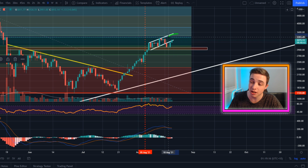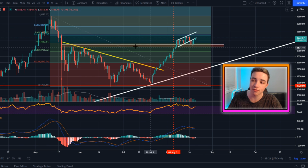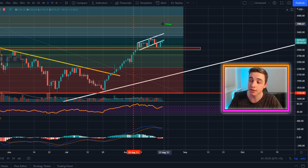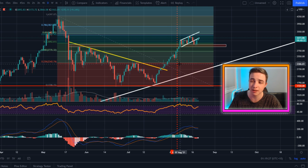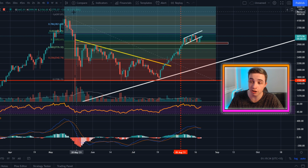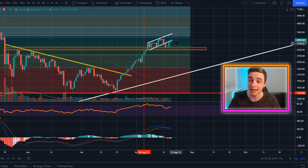And if we do start breaking above around 3.4K approximately, then the next major level of resistance is of course the 78.6% Fibonacci level, coming in at around 3.8K, but I don't actually expect major resistance at that level. Really, after around 3.4K, the next major point of resistance is actually the all-time high itself, coming in at around $4,400. So of course, that would be quite a gain for Ethereum.